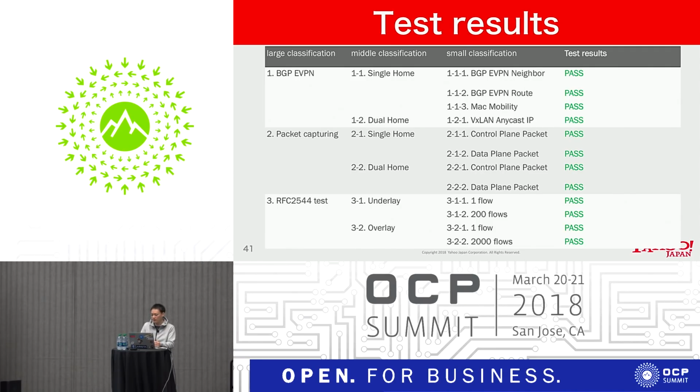Here is the summary of our test result. As you can see, all tests were passed. We validated BGP EVPN single home and dual home features and behaviors, as well as checked the packets themselves by packet capture. Additionally, we tried RFC 2544 performance measurement by Xena packet generator. I won't explain it in detail in this session, but I can tell you Backpack passed the whole test without problem.